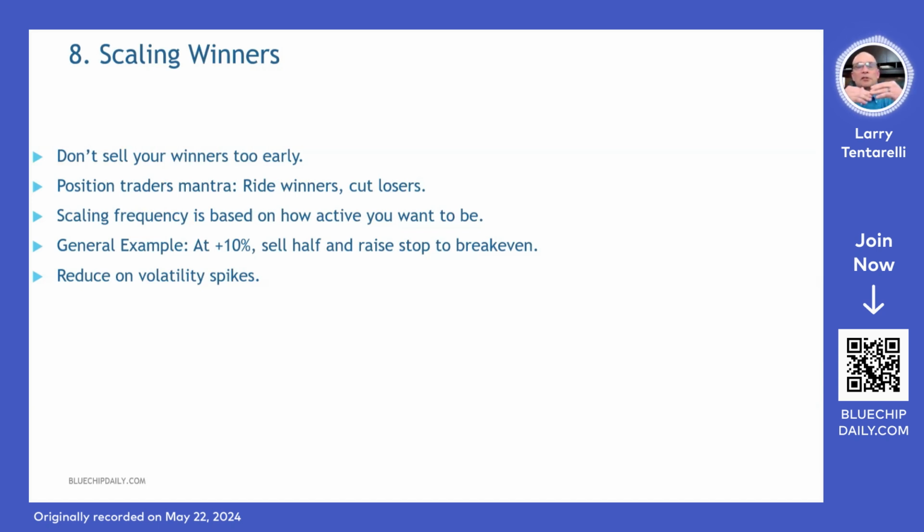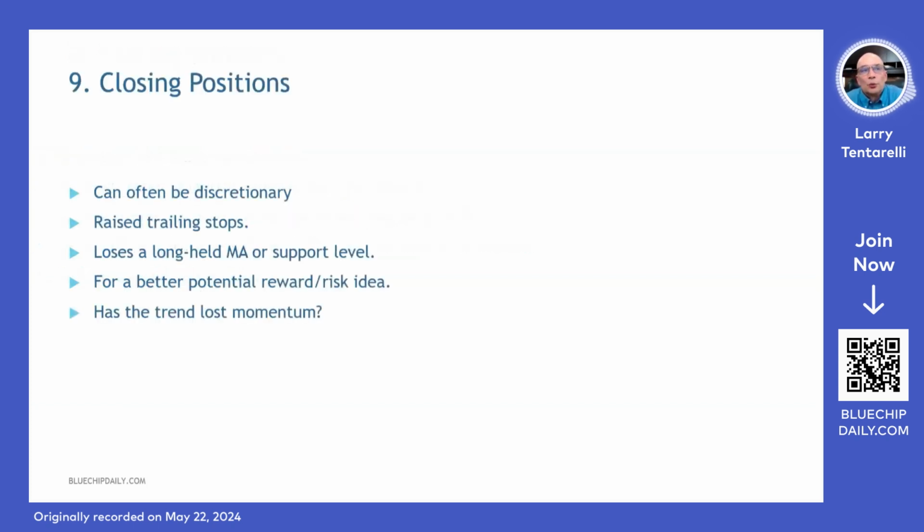Once again, if I sell it at 10% and then I just raise my stop to break even, let the stock go to Jupiter, because you're still in there. But that is the simplest way that I know of taking some off the table, raising your stop to break even. That's the simplest way that I know to hold your winners longer.